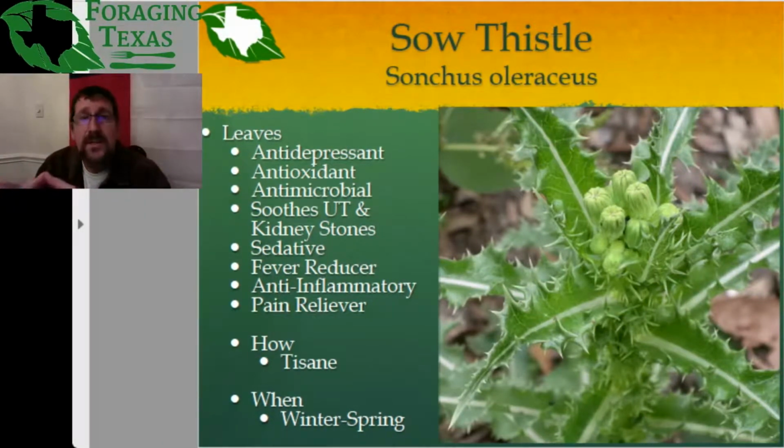Fever reducer. We talked about that with ragweed. If you are having an extreme fever and there aren't other options around, think of it as more of a side effect when you're doing these other things. Keep this in mind: if you have a bacterial bladder infection or a bacterial kidney infection and you are reducing the fever, you're actually prolonging the life of that bacteria. But on the other hand, you've got the antimicrobial thing to come in there. So the fever reducing effect isn't going to be as big of a problem if you're fighting a kidney infection or a bladder infection, because the plant itself does have antimicrobial properties.